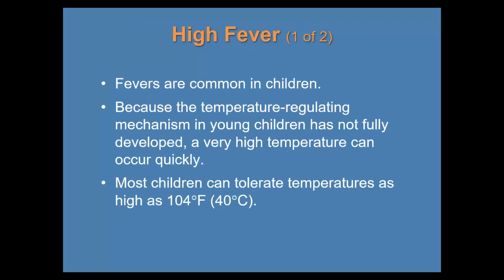So high fever, I mentioned this earlier. Fevers are just common in children. Like I said, they put their fingers and hands in their mouth and their feet, and they pick up a lot of germs, and they get sick often. So they typically will have fevers of some type quite often. Most of the time, it's a children's Tylenol or something along those lines, and they're good to go in an hour or two.